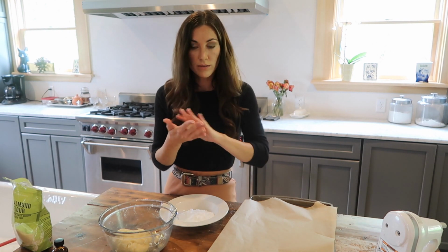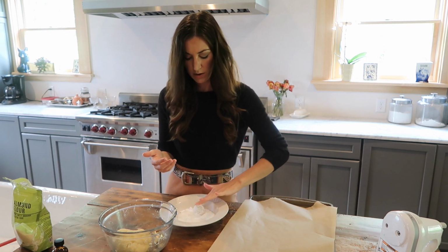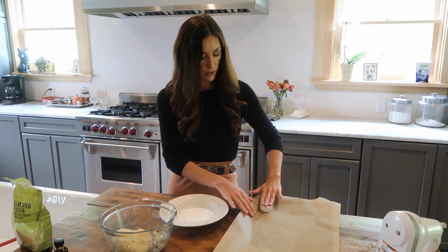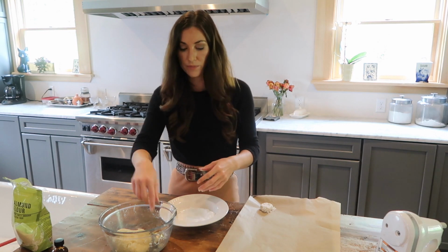You're just going to scoop a tablespoon, roll it, and then roll it in the confectioner's sugar until it's nice and covered. And then when you put it on the baking sheet, I'll put it down here so you can see it, you just want to smush it down just a little bit, not too much. They will spread, but not like your typical cookie will.